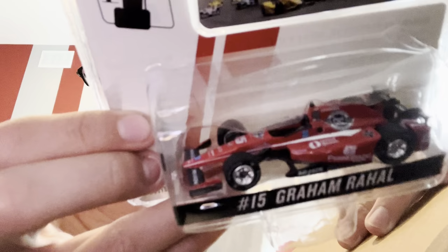Graham Rahal Steak and Shake car. I only like this car because it's 2015. I forgot they made this in 17 actually. And Rahal's always gotten so many diecasts. In many years he'll have two diecasts. That's what I'm trying to say. I bought two Rahals, but I do like the Steak and Shake car.